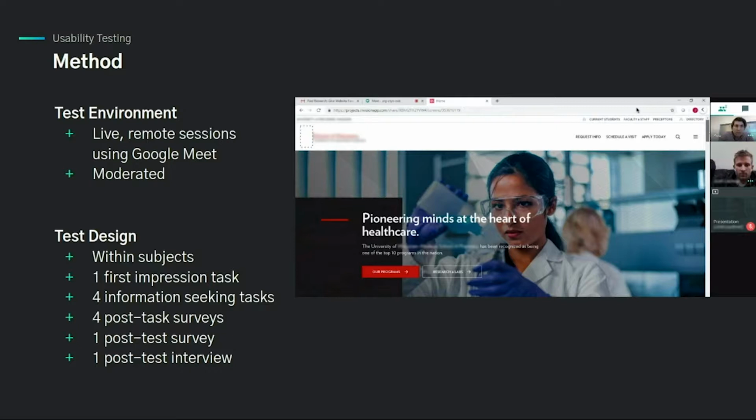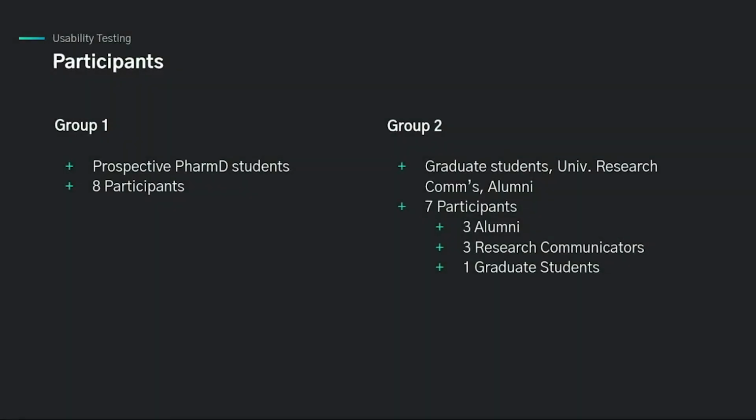So what I want to show here is that we had a first impression task, okay, just a first impression, kind of a 5-second impression test of what do you think is going on here. Four information seeking tasks for the different user groups, a very brief post-task survey for each one, and then an overall post-test survey, okay, and then a post-test interview. So these are multiple techniques that allow us to obtain both quantitative and qualitative information.